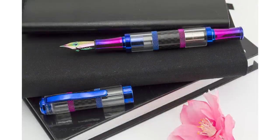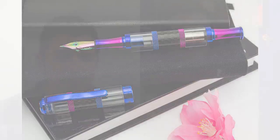And then the Monteverdi Regatta Sport fountain pen has a demo body, clear demo with rainbow trim. Why not? The Regatta is just like, you know what? Can we do it? Let's do it. It's like, that pen is this ugly? Maybe. I don't know. Wild. Do it, you know? So the Regattas are just wild. And this one looks pretty crazy. So it's worth a look.